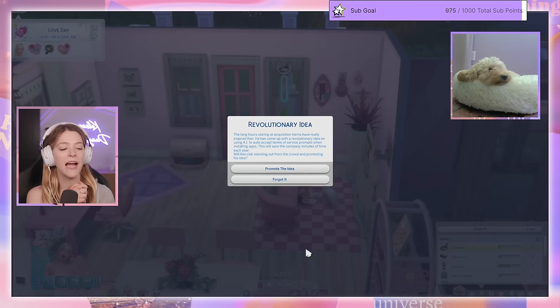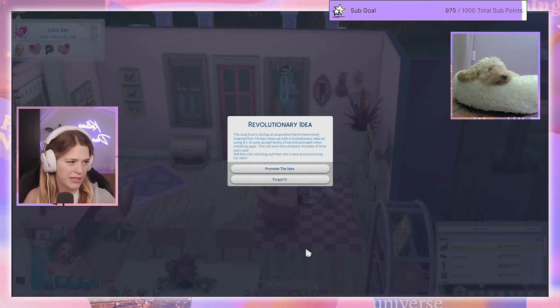Oh my God. Ken is getting another interaction. The long hours spent on acquisition forms have really inspired Ken. He has come up with a revolutionary idea on using AI to auto accept terms and service prompts when installing apps. This will save the company minutes of time each year.